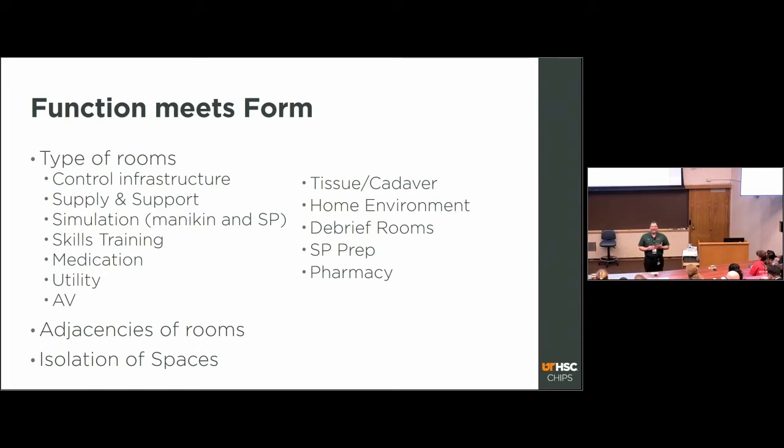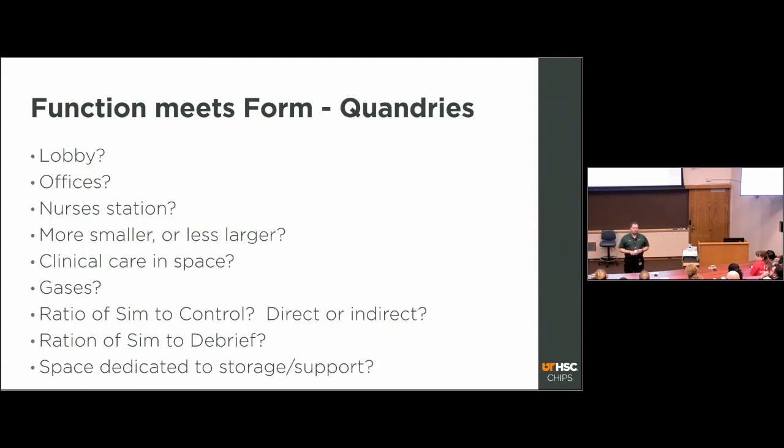And then also, isolation of space is really important, especially for audio purposes. There was a lot of thought in this building put into how to isolate the noise so that when you have a room full of 30 people, it's not bothering the people next door. Some of the quandaries, I'm going to come back to this slide later and tell you how we address these, but thinking about where you put your office space, whether you have a nurse's station, whether you have real gases or fake gases, whether you just have compressed air, what your ratios are between the different types of room are all really important.